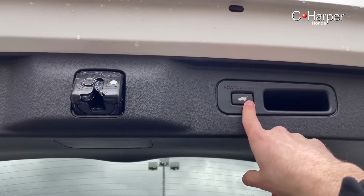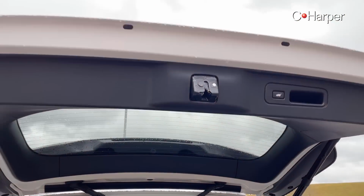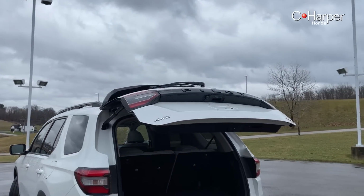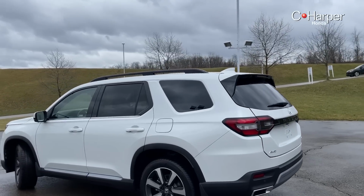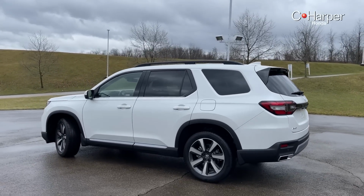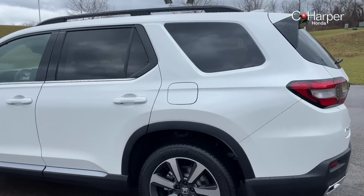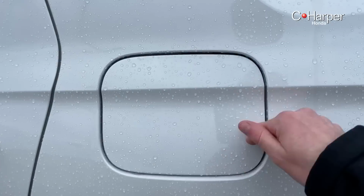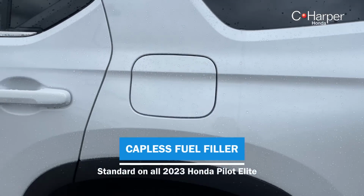We can set the height of our rear tailgate by holding this button at a certain height. So if you do have a garage limitation or any of the sort, you can have the rear liftgate of this 23 Honda Pilot go to a certain height, which is awesome. All right, one last thing to check out on the outside of this vehicle. We have our fuel door with our capless fuel filter, so that's nice.